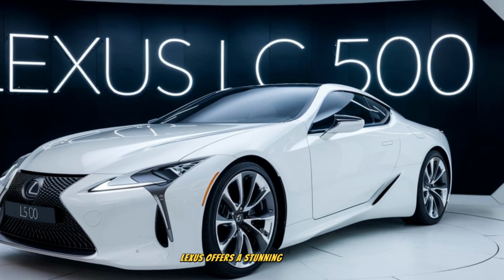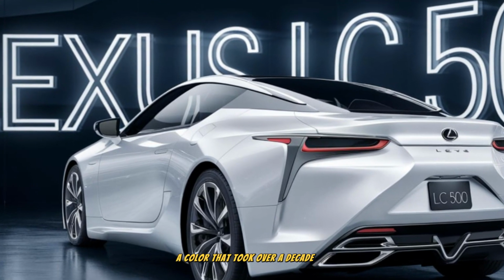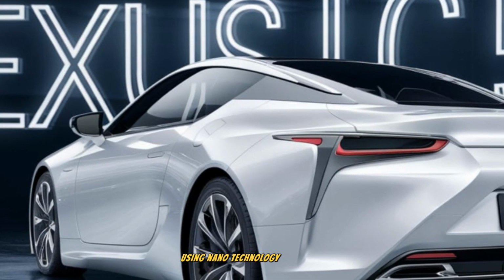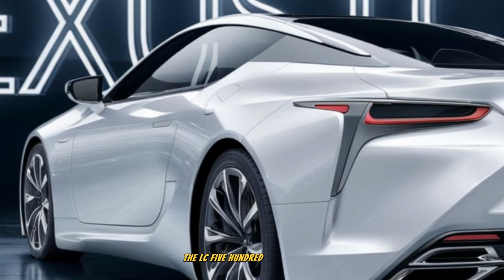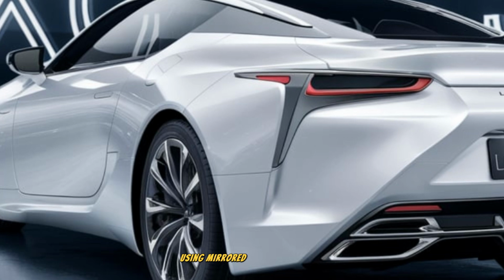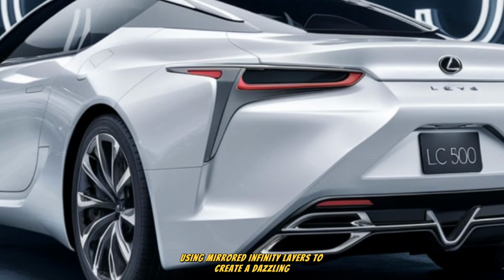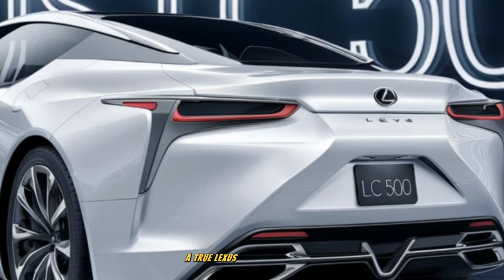Lexus offers a stunning range of paint options, including structural blue, a color that took over a decade to perfect, using nanotechnology to create depth and shimmer. Around the rear, the LC 500 continues to impress. The taillights mimic the look of a jet engine, using mirrored infinity layers to create a dazzling 3D effect. The lighting signature is immediately recognizable, a true Lexus hallmark.